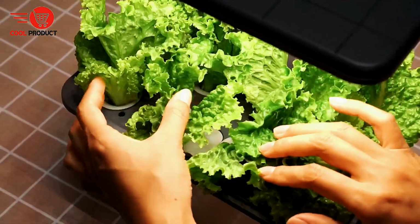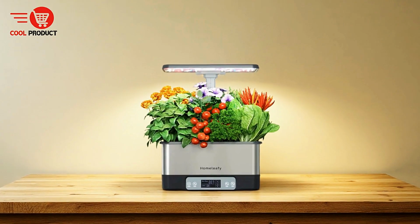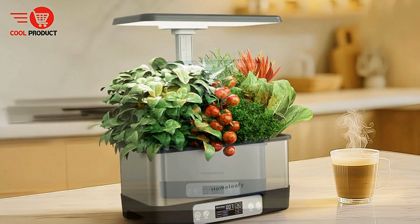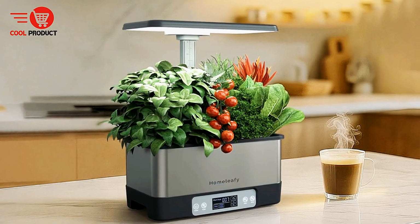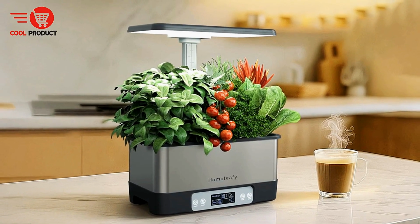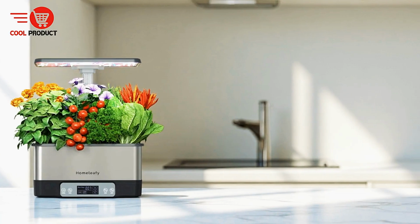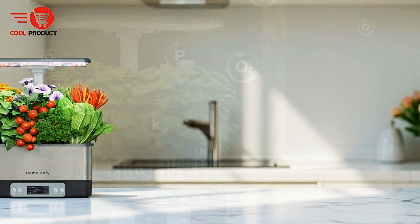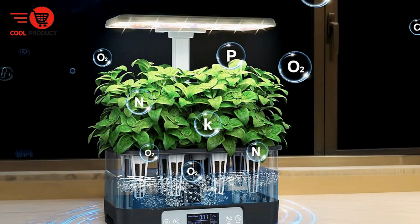At the core of this system is a scientifically engineered light panel that uses 3 precise wavelengths and infrared LEDs to replicate natural sunlight. This optimized lighting not only supports healthy plant development, but also helps them grow up to 3 times faster compared to traditional methods. The customizable light intensity and scheduling options ensure that each plant receives the right care, no matter its growth stage.